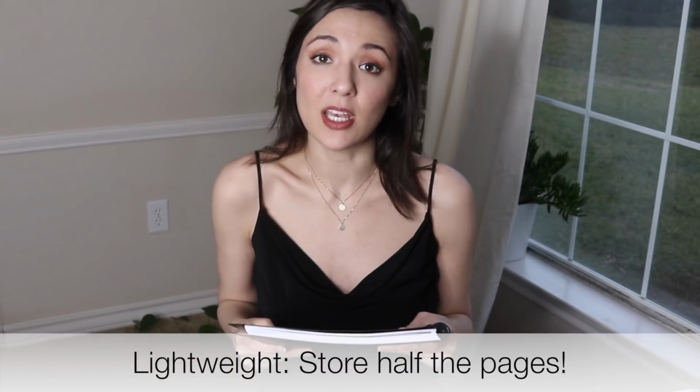So what I'm going to do is I'm just going to take out half of the pages in the notebook so that my notebook is very easy to carry around, because at any given point I'm usually only using about half the pages. So I'm just going to take out half the pages and my notebook will be very slim.